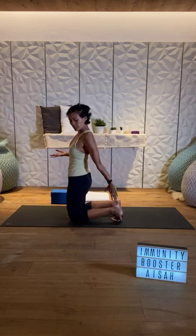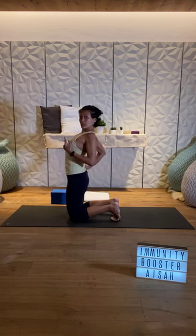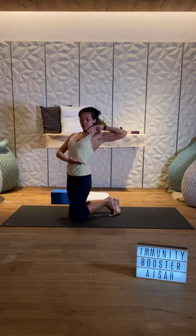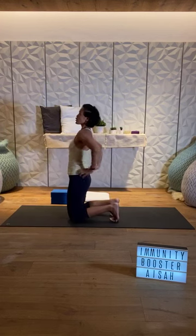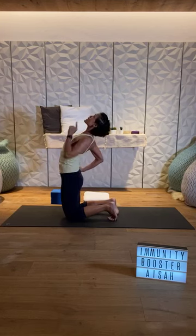So the camel position, I'll show you side view. Have your toes tucked under. Hands to the back. Squeeze the shoulders, elbows back. Now important is to lift your chest up so you expand the full capacity of your lungs. So when you inhale, you lift your chest up. As you exhale, lift your chest even higher. So feel free to have your hands behind you and your chin up.